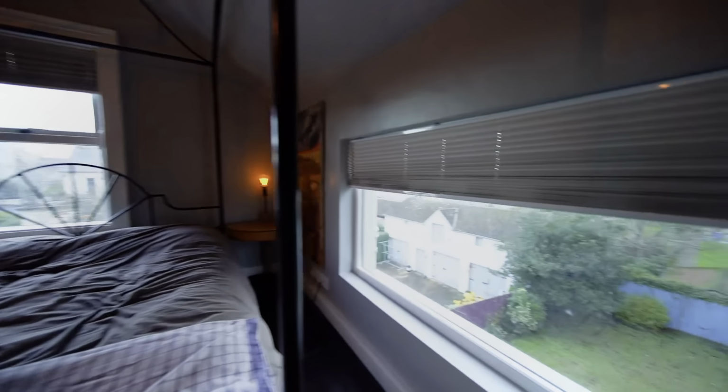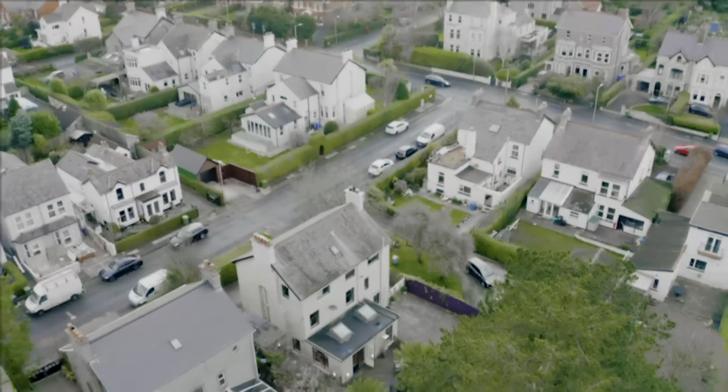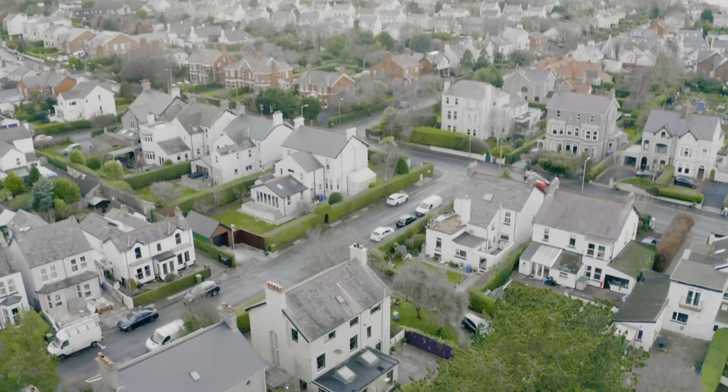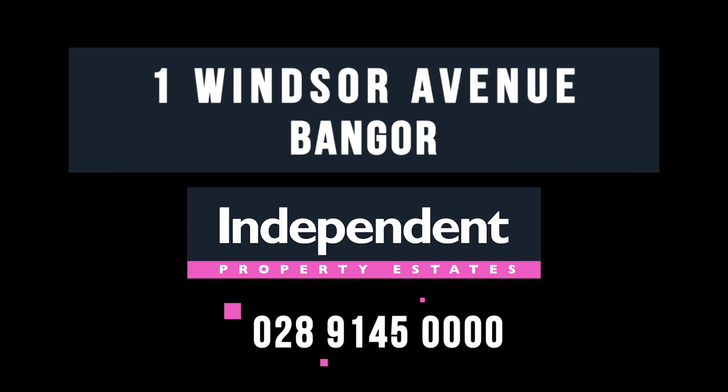Number 1 Windsor Avenue, Bangor. Proudly brought to you by Independent Property Estates, part of the Independent Group of Companies. Purveyors of unique and iconic properties throughout Northern Ireland and beyond.